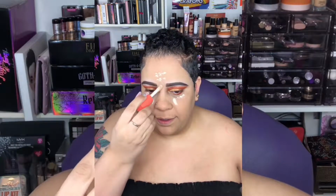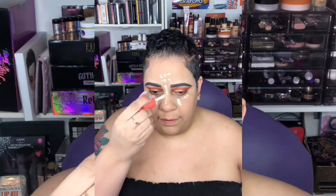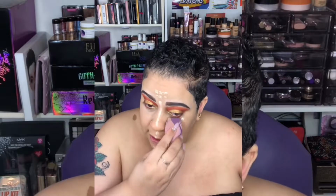So let's go on in with the concealer to brighten it up a little bit. And I'm not going to use a lot of this because I know she is powerful. Here. Ooh, down the nose. Here. And I'm using my damp Tarte sponge to work it in.